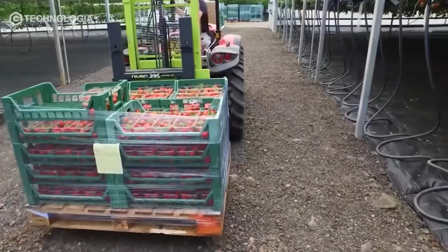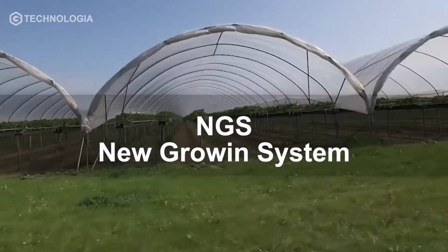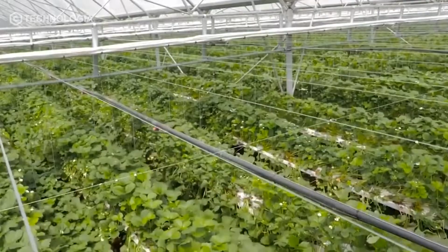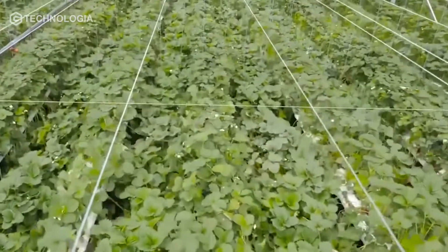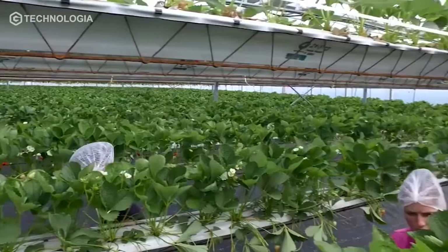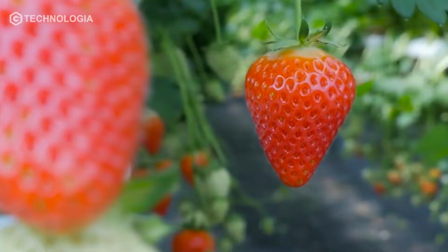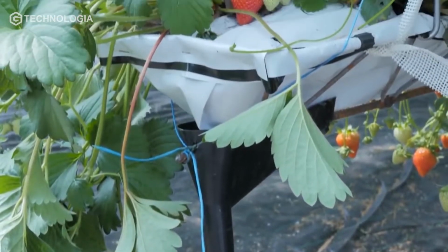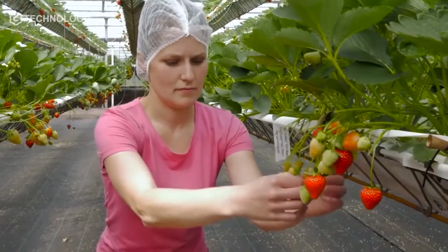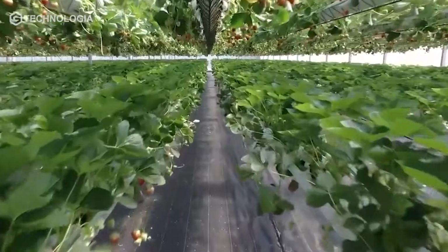One company that offers hydroponic strawberry farming techniques is NGS, or New Growing System, a company from Europe. NGS's hydroponic equipment and systems have been widely applied in many European states. The production system is designed for the cultivation of various types of crops without the use of substrates. It allows management of closed-circuit applications by circulating nutrient solutions.